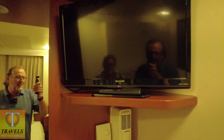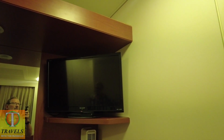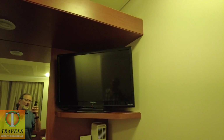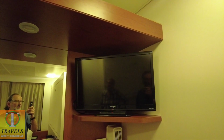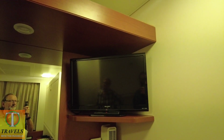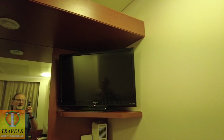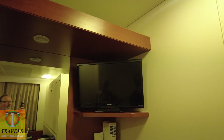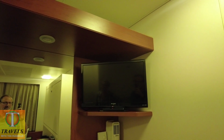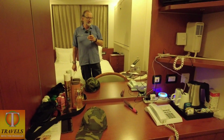No. Above that we've got a reasonable size flat screen TV. When at sea you do get a couple of channels, news, sport and news channel, and some kind of at sea channel. There is no bridge view or outside camera that you get on some of the cruise lines. Nice big mirror for your dressing table here.